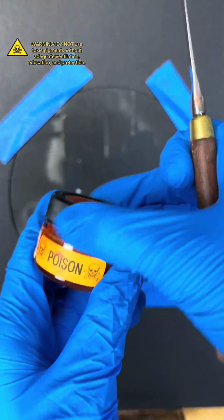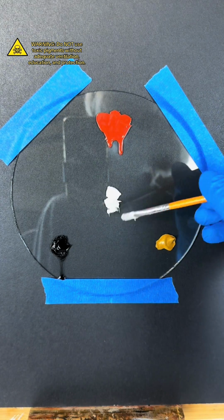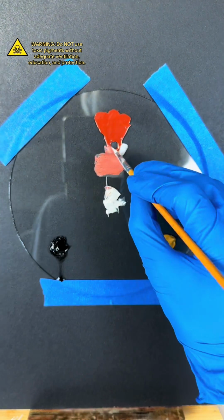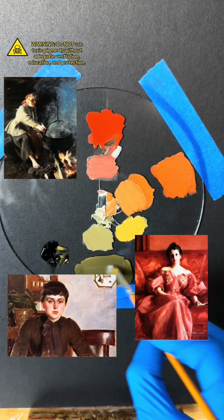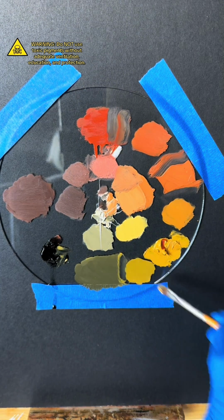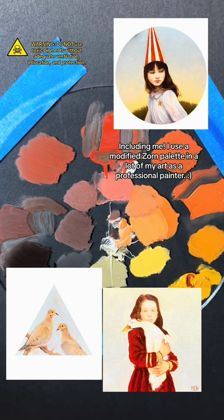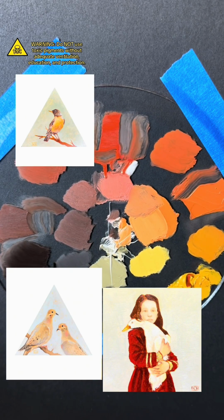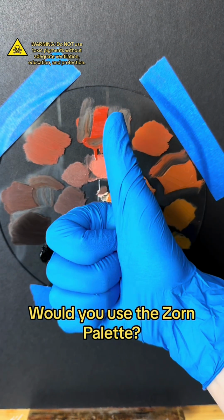But what the heck is the Zorn palette, and how would it possibly help you get better colors in your art? Well, the trick is that sometimes with color theory, less is more. In the case of Anders Zorn, a Swedish artist who painted a lot in the 1890s, these colors were black, red, yellow, and white. And the reason why it's so effective and why so many artists still use it today is because it allows you to mix a wide range of colors while also limiting your color choices, making it a lot easier to get unified colors.